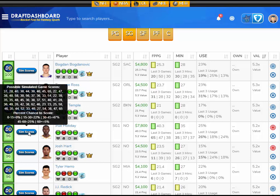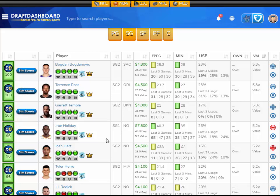He has a 0% chance to score 15 fantasy points or less, so that's great. He has a 22% chance to score 15 to 30 fantasy points. He has a 47% chance to score 30 to 45 fantasy points. He has a 25% chance to score 45 to 60 fantasy points. And he has a 5% chance to score 60 fantasy points or more. So you're looking at a 30% chance to get 45 plus fantasy points and get you way over 5 times value. So I like Jrue Holiday here at 7,800 FanDuel salary.